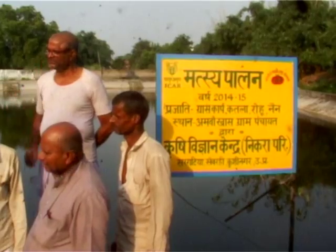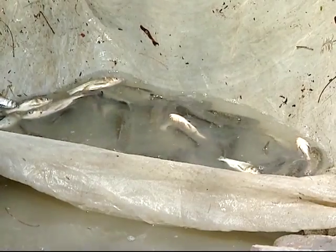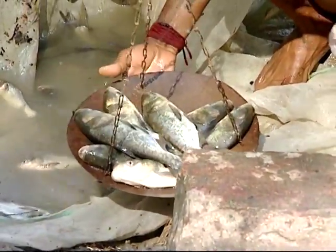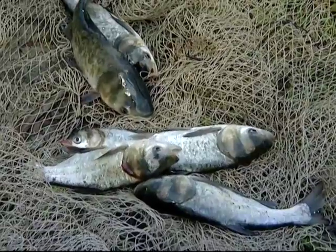Introduction of composite fish culture in perennial water harvesting structures provided employment opportunities, additional income and nutritional security to the farmers.